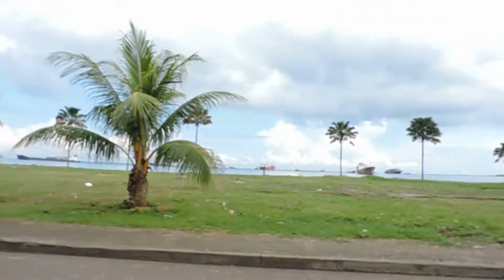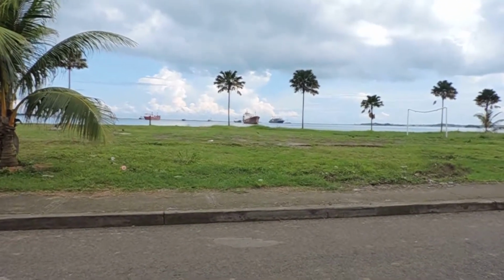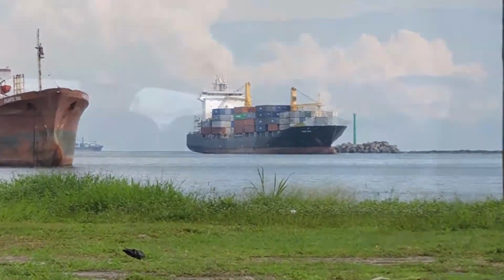We have crossed the continent. We have. We are on the Atlantic side of Panama. Yeah, we are in Colon, Panama, and if you look out this way, this is the Caribbean Atlantic. And ships coming into the peninsula. And as you can see, there's just hundreds of ships here in this area.